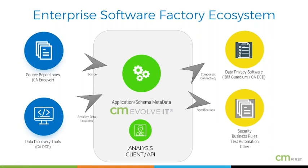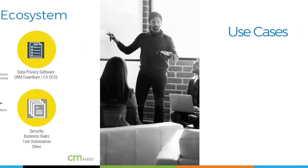So this is evolveIT. We're having an expanding ecosystem here at CM First. We are taking source repositories from your Plex 2E or mainframe applications. In evolveIT, we're parsing that data and building meta models out of that information so that you can interact with those models about your application in fast and accurate ways. We'll take a look at that and understand how that works in just a moment.